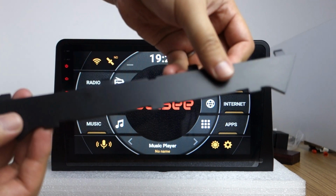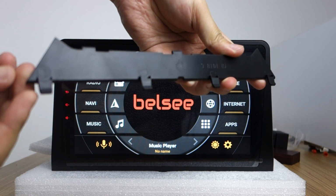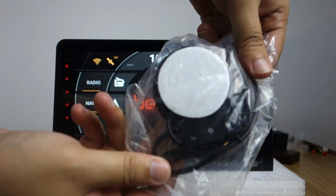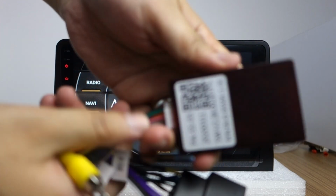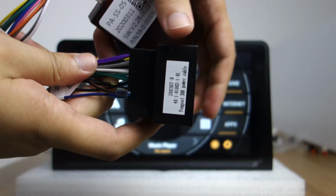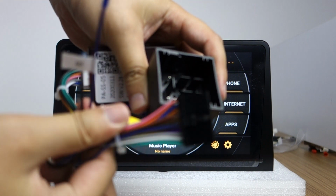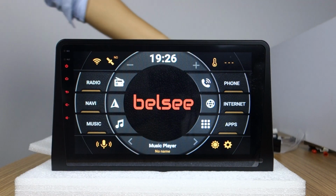This install part will come with the head unit together. Okay, this is a small speaker. This is the CAN bus box and harness. This special harness is for Peugeot Berlingo and Citroën. Okay, plug and play.